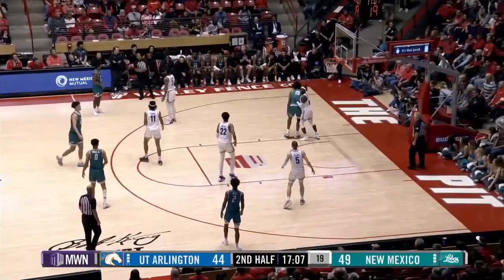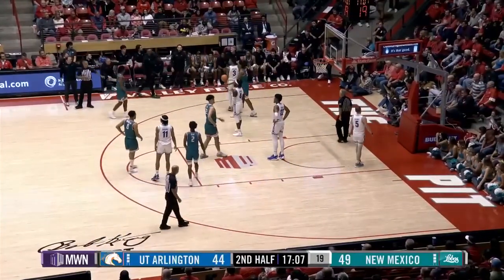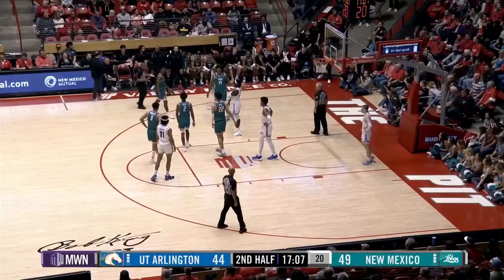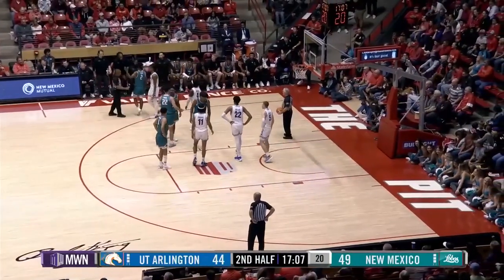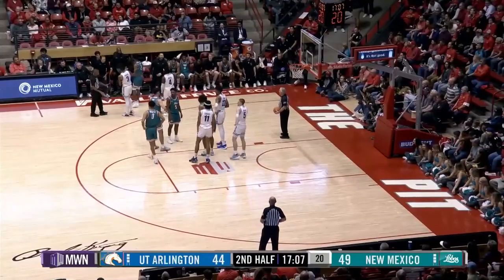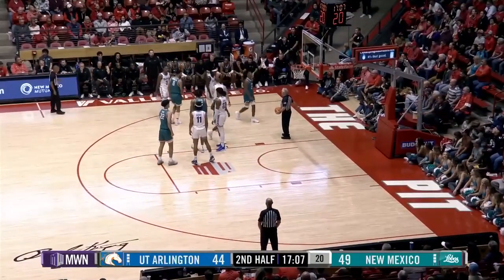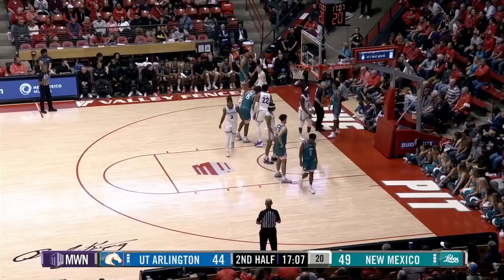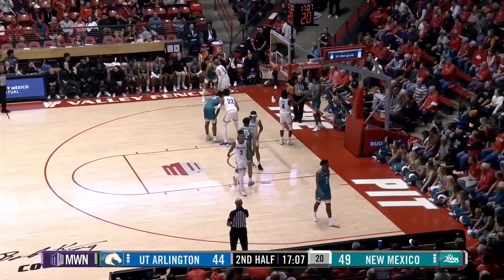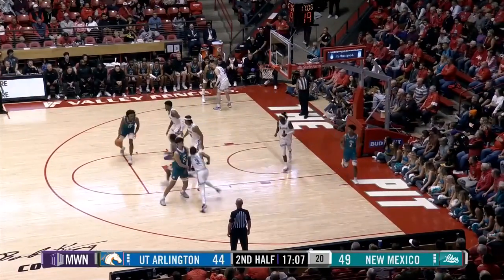Toppin with a good seal and a foul. And when they get that switch with Vining guarding Toppin, they should take advantage of that all day long. Second on Vining is the third on the Mavericks. Lobos have with a fresh 20 and 17:07 on the game clock. 49-44, Lobos by 5. Dent keys it in, lobs it left elbow to Toppin.